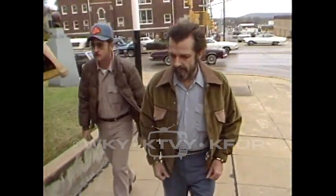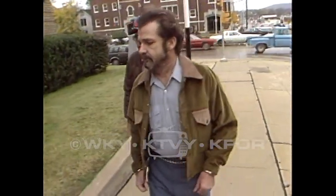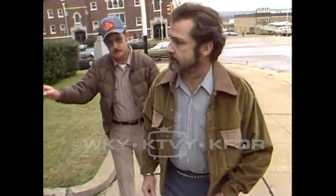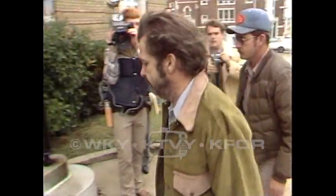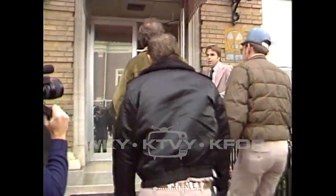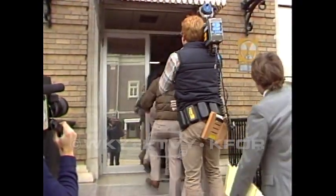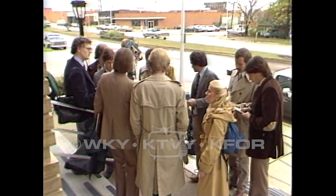Sonny Hayes has been on Oklahoma's death row for 5 years, awaiting execution for the murder of a Muskogee shoe repairman. Hayes came within a week of being executed in 1981, but a federal judge stopped the scheduled execution and ordered the convicted killer to Eastern State Hospital for psychiatric treatment. Doctors there say Hayes is now cured.